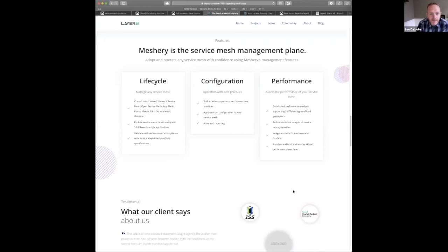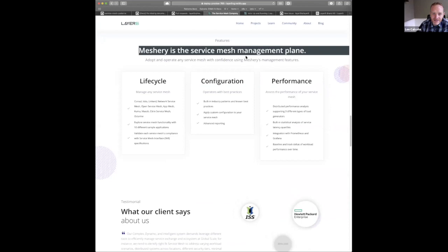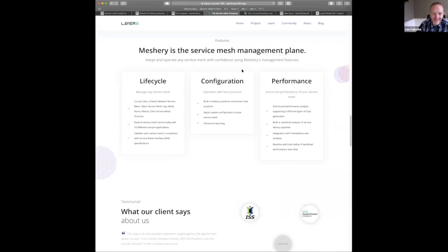I like the period on the end of this sentence here. It's just a statement of fact. We may as well have it in font 96 or something. Adopt and operate any service mesh with confidence using Meshery. We might be able to lose the period here, but my goodness, look at the number of service meshes that this thing supports.